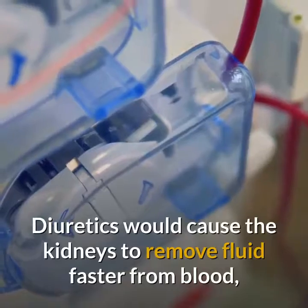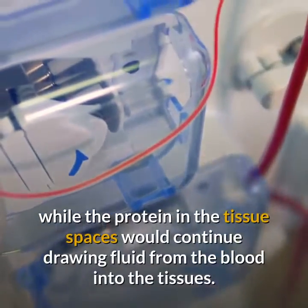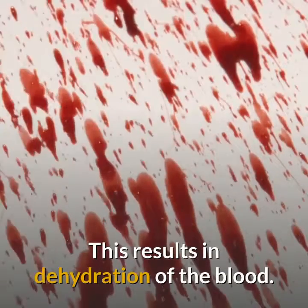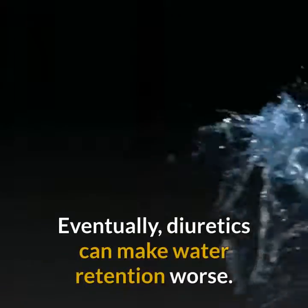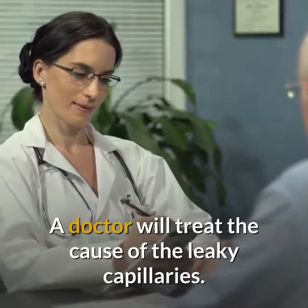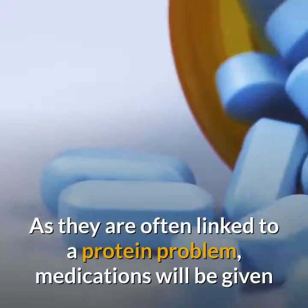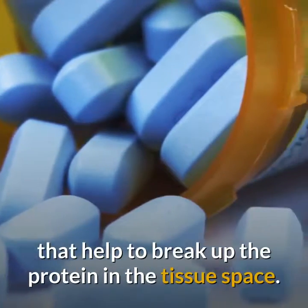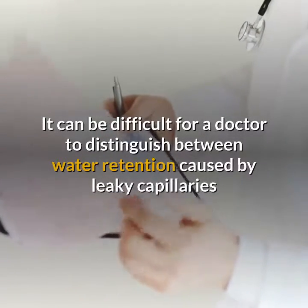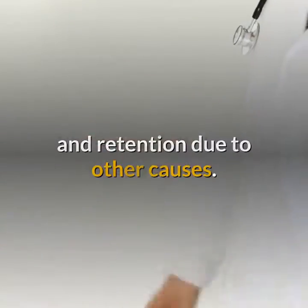Treatment for leaky capillaries: in this case, tissues retain both water and protein. Diuretics would cause the kidneys to remove fluid faster from blood, while the protein in the tissue spaces would continue drawing fluid from the blood into the tissues. This results in dehydration of the blood. Eventually, diuretics can make water retention worse. A doctor will treat the cause of the leaky capillaries. As they are often linked to a protein problem, medications will be given that help to break up the protein in the tissue space. It can be difficult for a doctor to distinguish between water retention caused by leaky capillaries and retention due to other causes.